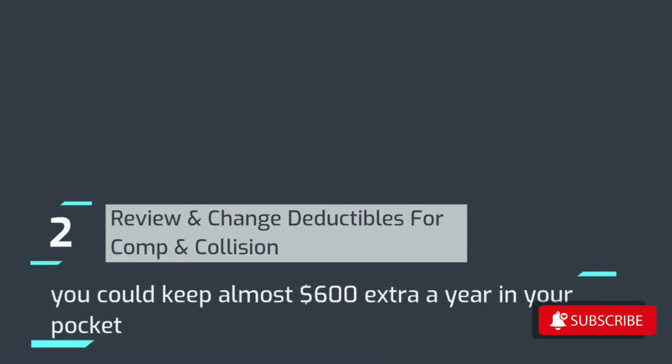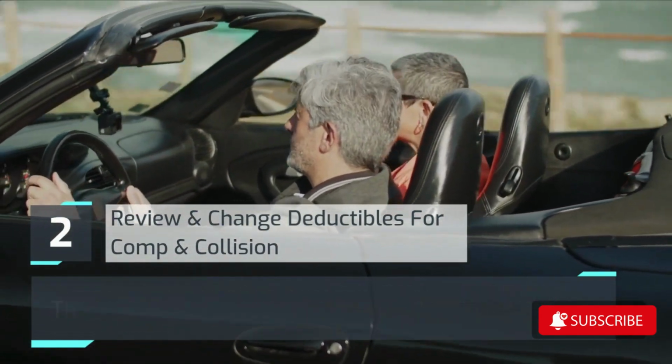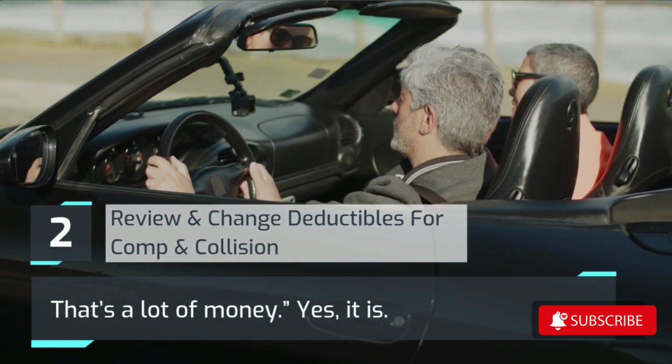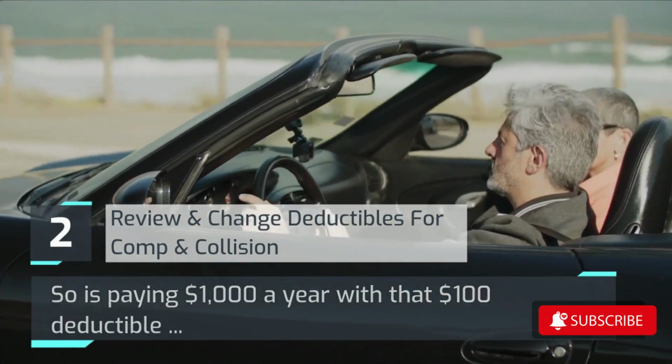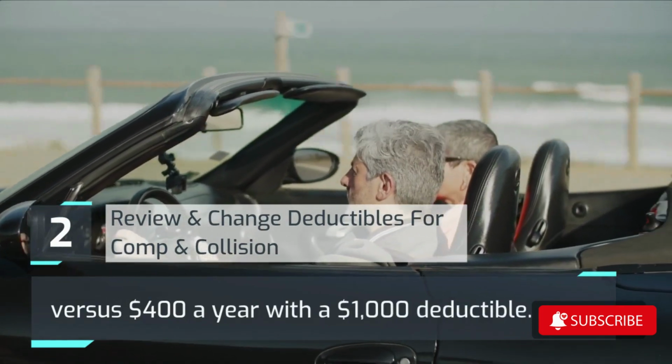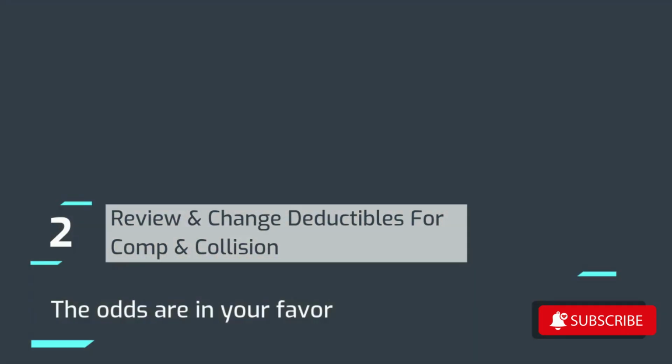I can hear some of you saying, wow, a $1,000 deductible. That's a lot of money. Yes, it is. So is paying $1,000 a year with that $100 deductible, versus $400 a year with a $1,000 deductible. The odds are in your favor. Go with the $1,000 deductible.